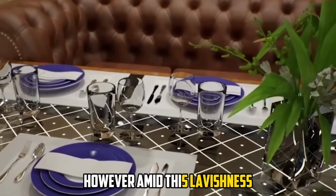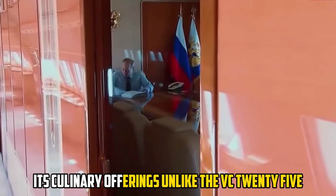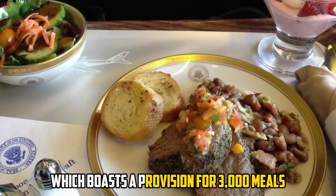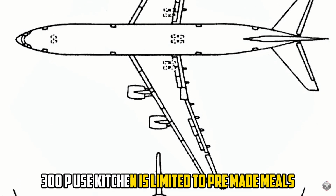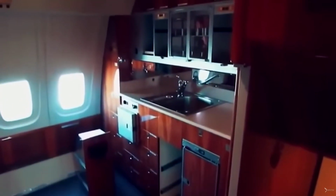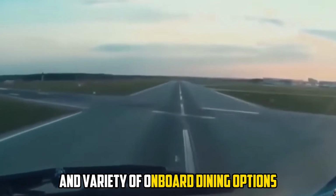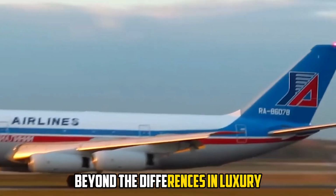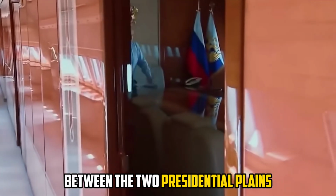Glazov's vision is a testament to luxury, transforming the Russian aircraft into a floating palace fit for a president. However, amid this lavishness, there's one area where the IL-96-300PU falls short: its culinary offerings. Unlike the VC-25, which boasts a provision for 3,000 meals and a fully equipped kitchen, the IL-96-300PU's kitchen is limited to pre-made meals, to be reheated by attentive flight attendants. This arrangement has reportedly left Putin dissatisfied with the quality and variety of onboard dining options, often lamenting the repetition of dishes.